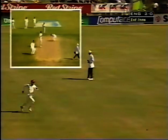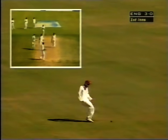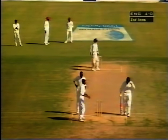Alex Stewart on his way. Long chase for Jimmy Adams from bat pad. 2 to Stewart and 2 to Atherton.